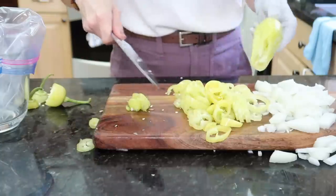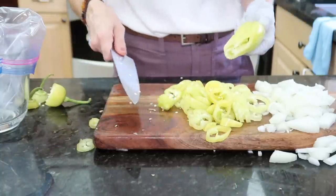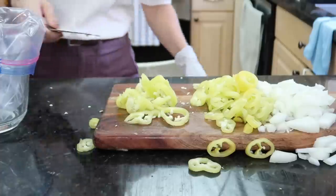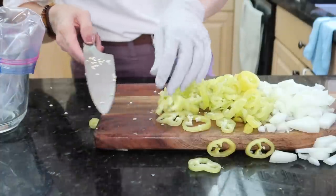I feel like four is a little abundant, don't you? Four. Well, we've gone this far. Oh, was I supposed to seed it? Oh well, I didn't do that.